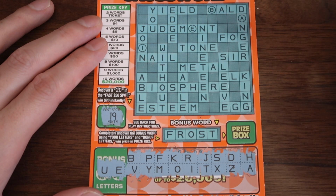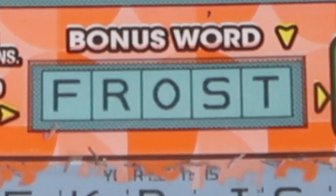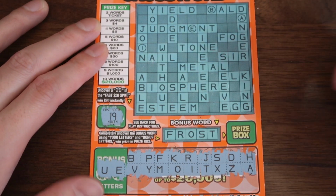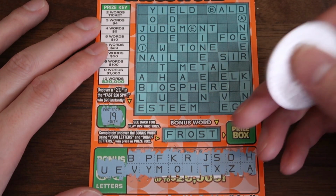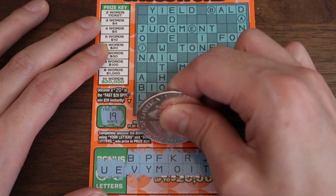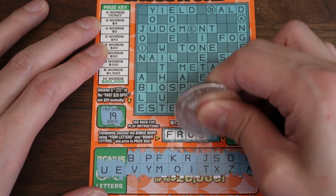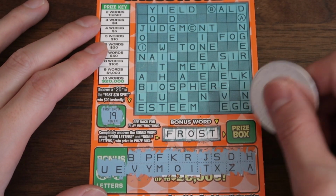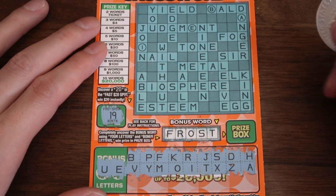All right, let's see. I see a win. I see a win. Do you guys see it? Frost. We have it. F-R-O-S-T. Okay, it would have been embarrassing if I'm yelling, we have it, and then we don't have it. We do have it. Frost. Bonus word. Let's go. We might have a profit again on $3 tickets. What? Okay, I'm going to scratch that after we play the rest of it. We're not done, though. We have $4 in wins so far.